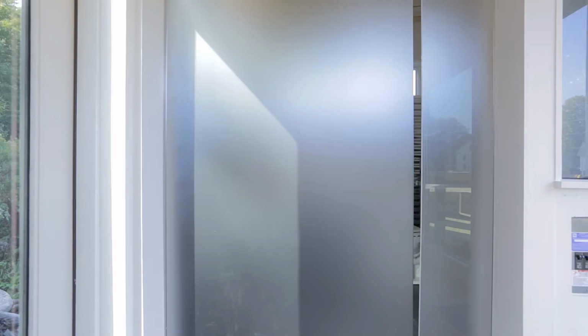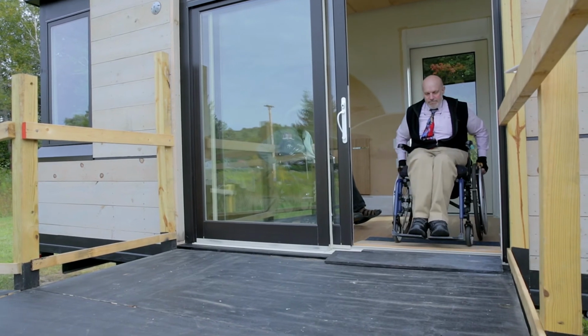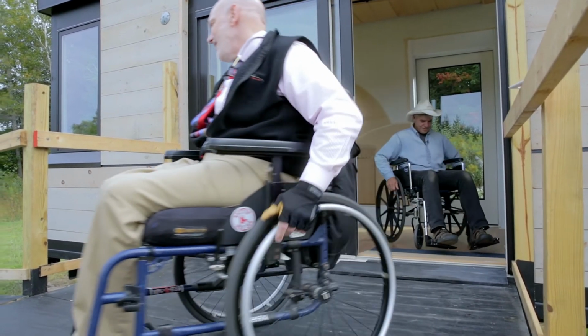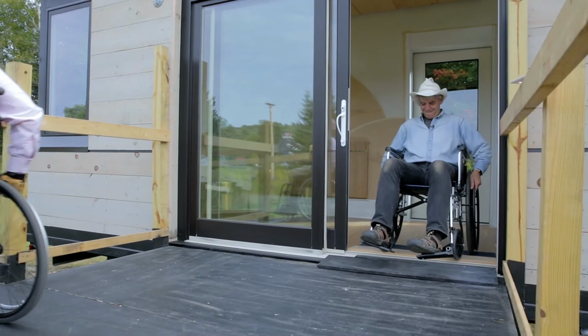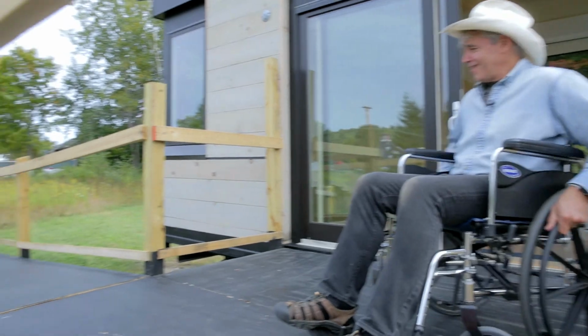Getting in and out of rooms, it's hard to open and shut doors from different directions. So I can come out like this and then shut it from this side without having to back in and reach for it. Did you pop a wheelie there? A little wheelie.